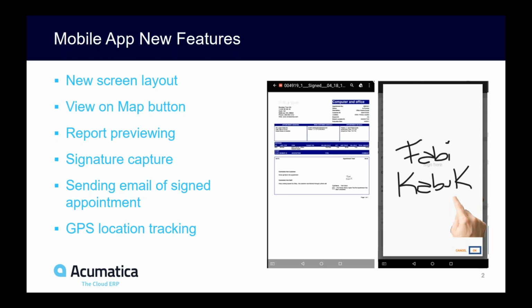Our next new feature is sending email of signed appointment. So after you have signed the appointment, you can now send the PDF report to the customer with just one click.